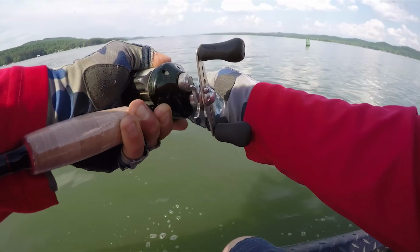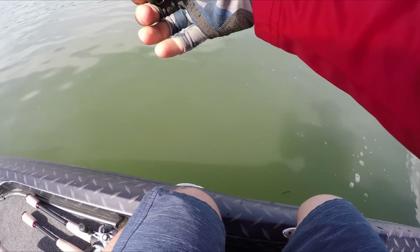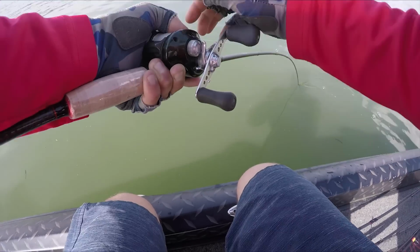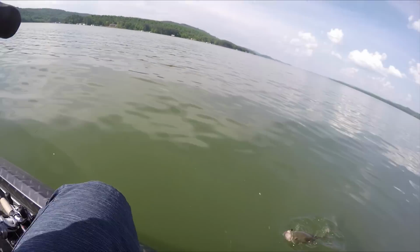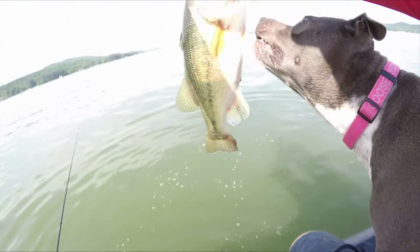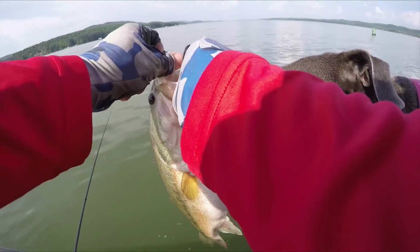I love this rod. We came back to the spot, and it took about 15 minutes to find him again. But she just wants to jump again. See this one? I think this one's bigger than the other one. Look at this fish, dude. Look at this. That's like a 7-8 pounder. Oh my God. Guys, we caught another stud.